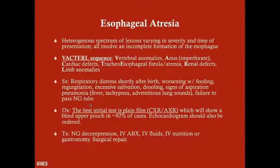For diagnosis, the best initial diagnostic test is a plain film. Now, by plain film here, I mean chest x-ray and abdominal x-ray, but this is a neonate, so you don't really need to order them separately. It's really referred to a lot of times as a babygram, because you place the baby on the x-ray plate. The plate's bigger than they are, so you're getting an x-ray of the entire baby, even though you just need the chest and abdomen.